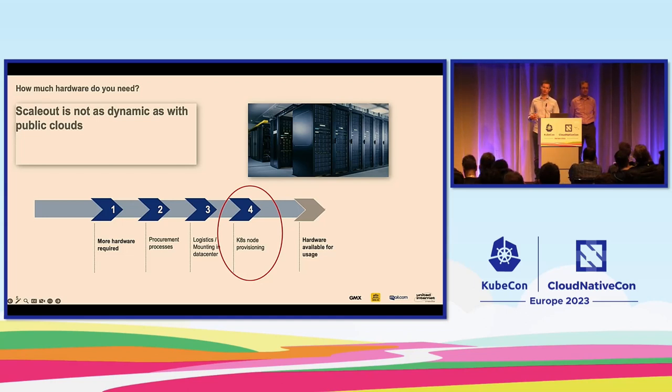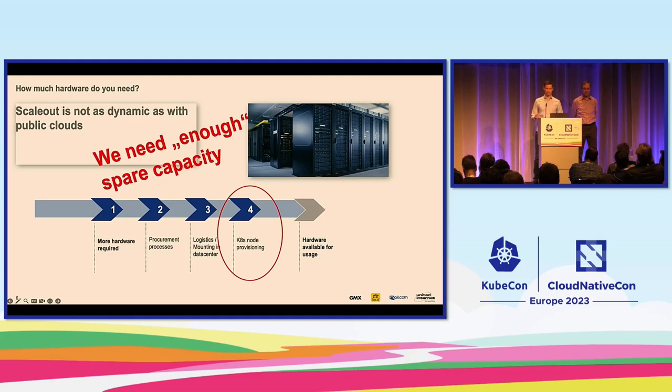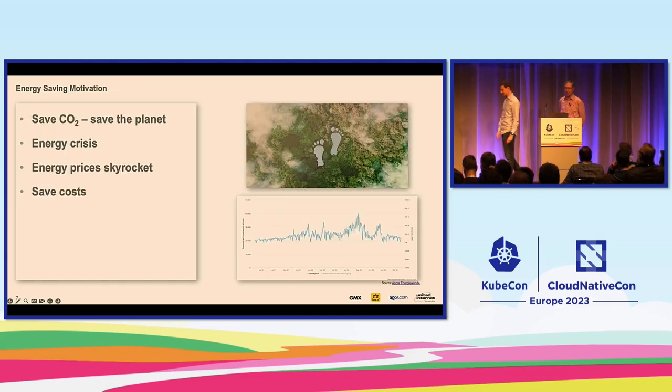When you have a data center, you know this. This takes time. This takes about, in our case, a few months until we have the boxes arrived and really available. And the fourth step in this process here is the only step that we control, that my team actually controls, the Kubernetes node provisioning. So, what this means in a simple sentence is we need enough spare capacity available in the data centers all the time.